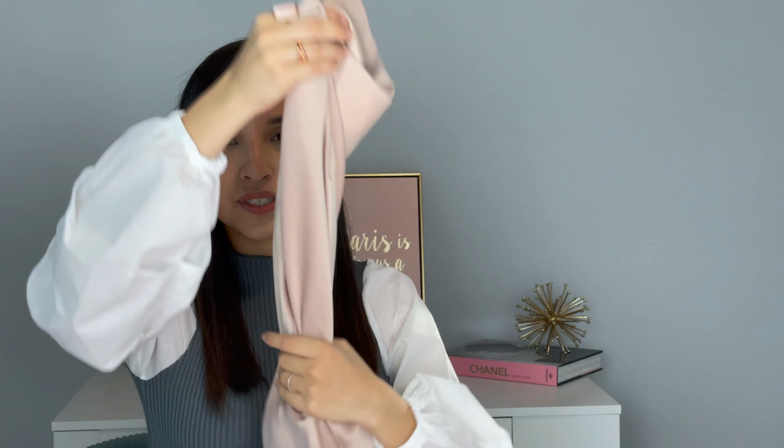I feel it's so gorgeous, and I feel like it's perfect for all year long. You can't go wrong with these type of skirts. So now let's see how I would dress with these items.